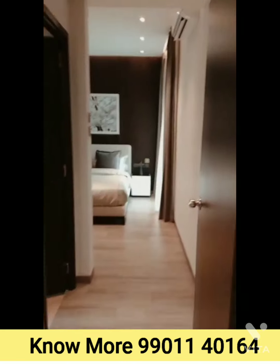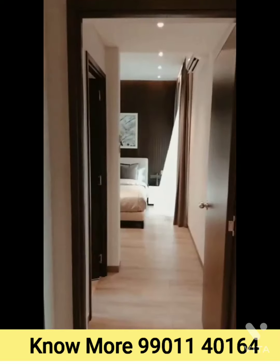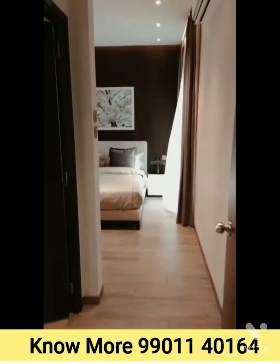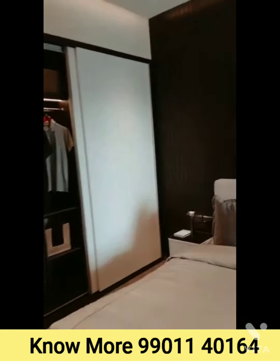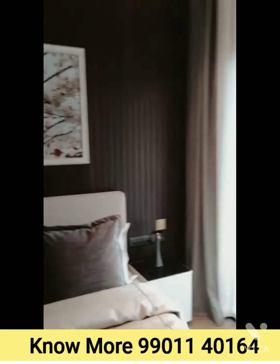The master bedroom with an attached toilet. Class apart only at Manhattan Towers. The uber luxury lifestyle at Sobha Manhattan Towers.